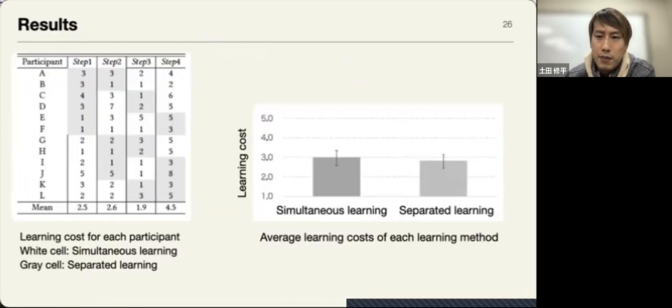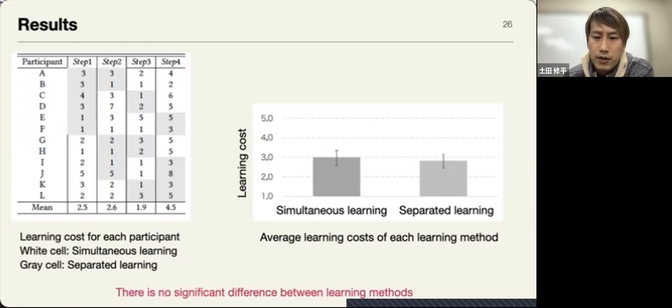Okay, let me show you the experimental results. The left side shows the detailed scores for each participant, and the right shows the average scores for each learning method. The white cells on the left show the results of simultaneous learning, and the gray cells show the results of separated learning. We counterbalanced to consider the order effects. Unfortunately, the results did not show any significant difference between the learning methods.